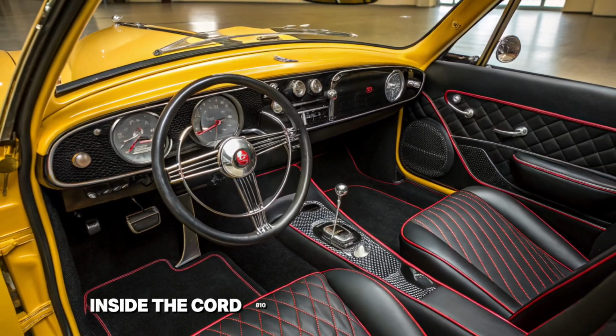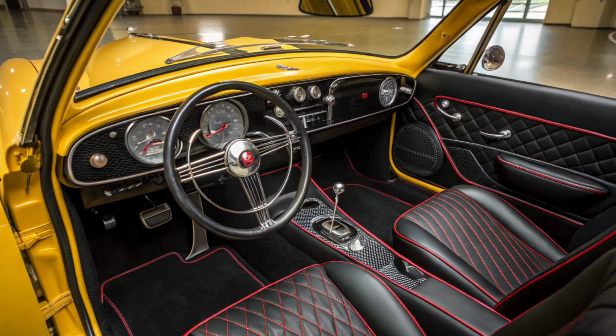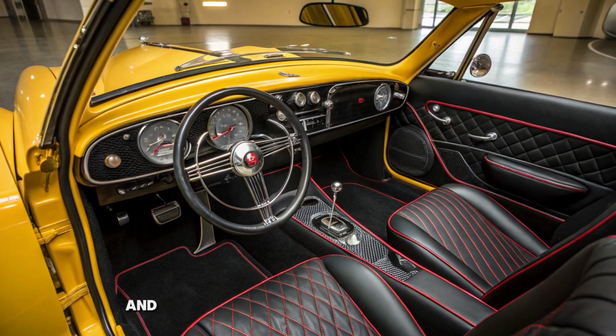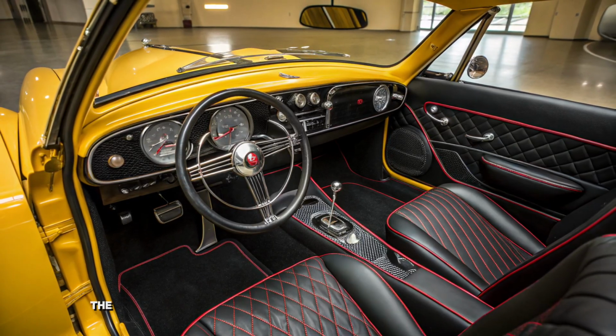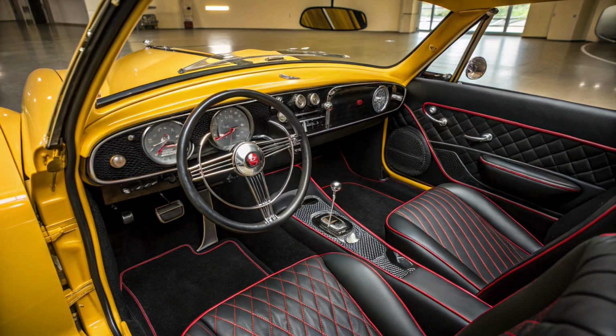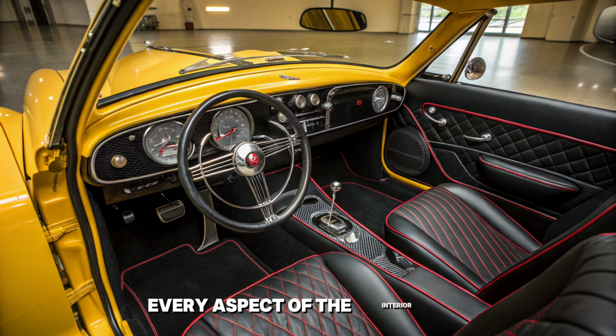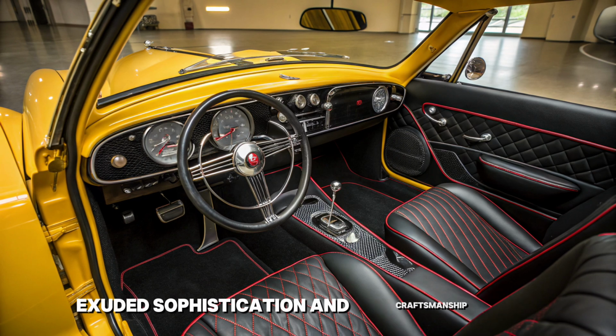Inside, the Cord 810 continued to impress. The dashboard was beautifully laid out, featuring aircraft-inspired controls and an elegant instrument panel. The attention to detail was remarkable, with high-quality materials used throughout. Every aspect of the interior exuded sophistication and craftsmanship.